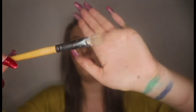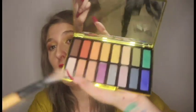But the first thing I did to get this look was I took a fluff brush from my makeup brush set, and I went in with the shade Sylvia, which is this one right here, and I just put that all over my lid. And then for a transition shade, I went in with the Pro Tapered Crease Brush from Sephora, and I believe I used this one called Ashley right here, and I just put that in my crease.